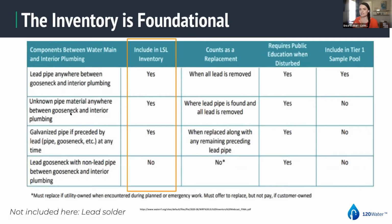The Water Research Foundation talks about these different types of pipes and then whether or not they're included in the inventory, whether or not if you get into trouble, they're counted as replacement, whether or not they require notification or education when the line is disturbed, and then whether or not they can be included in that tier 1 sample pool. So you can see these categories are the actions I talked about, right? And you can see the inventory is not this isolated thing. It is an interactive piece of content that really needs to be carefully defined and managed. So not going through everything here because we've already talked about it, but it's foundational is the point.